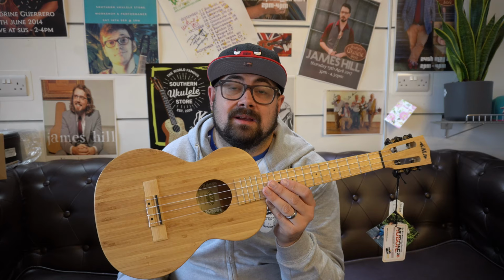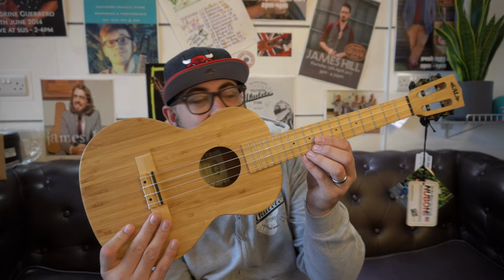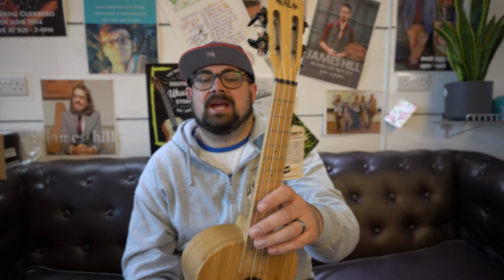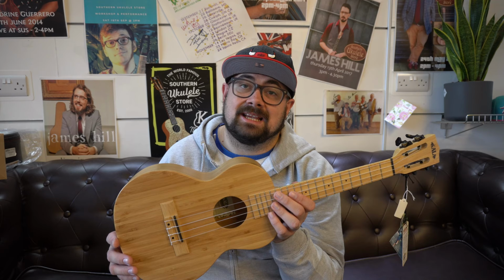It's miles, miles better. It's all solid bamboo, top, back and sides, with a bamboo neck and a bamboo fingerboard and bridge. You have a new bone, tusk, nut and saddle, which is a synthetic material. And you have the black open gear tuners on a very cool slotted headstock. The bamboo tenor is one of the cheapest all solid wood ukuleles that you'd find in 2020. It's £135 currently. Even if that goes up to 180, 190 in the future, it's still a bargain.